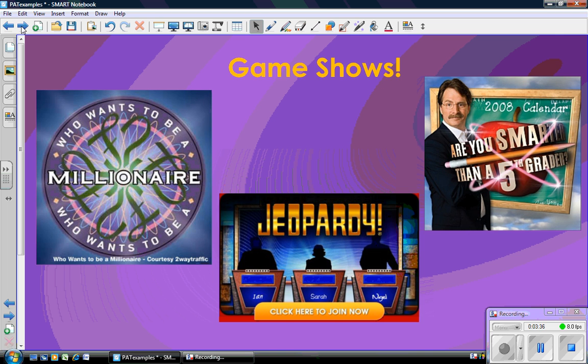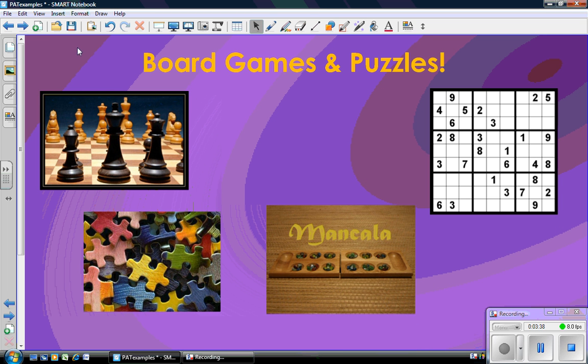Another idea for preferred activity time are board games and puzzles. And this would be more quiet indoor activity, and I have a variety of things, whether they're United States maps or teaching the whole class to play chess, checkers, Sudoku games are fun, puzzles, Mancala. They're educational, they're logic games, and it's a nice reward for the class.